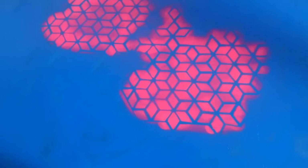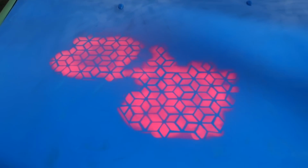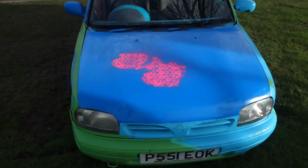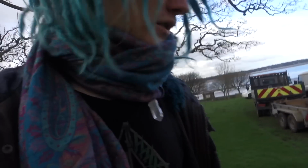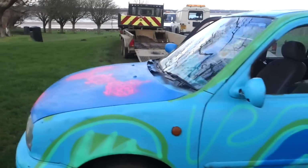Oh, this is turning out so beautifully. Oh yes, I'm so glad it worked. Oh, sick. Alright, this is what it looks like for now. It's really subtle. I'm not really an expert with stencils, so I'm going to wait for my sister to come home and see if she can make it look a bit better. For now, I dig it. I like the bright pink against the blue and green. Sick.